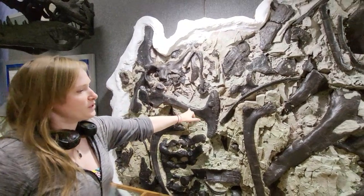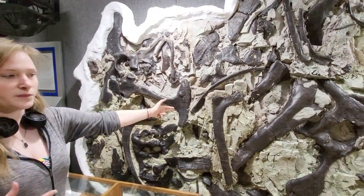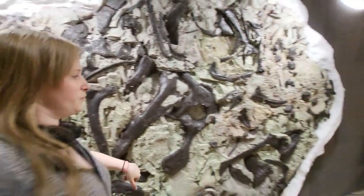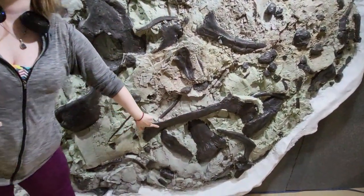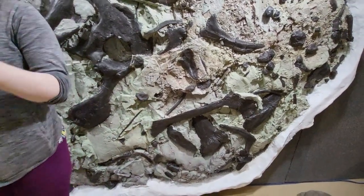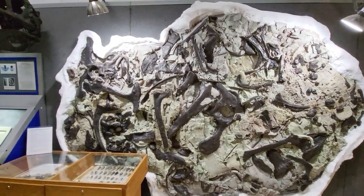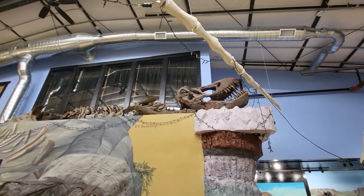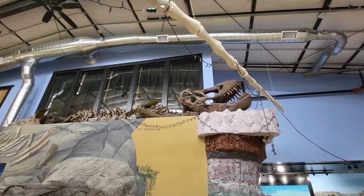Right here is the pubis of our juvenile. Our theropods have a beautiful keel that forms at the end of it compared to the pubis here at the end of our hadrosaur. We don't really see that. So we have this mixing and this stacking taking place for the Bob. I'm just going to check back here real quick. And up there, overlooking all of us, is the skeleton of a Tyrannosaurus Rex.